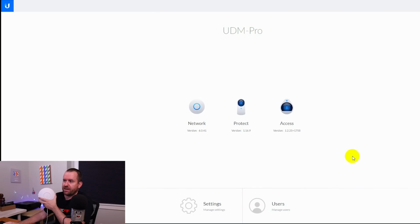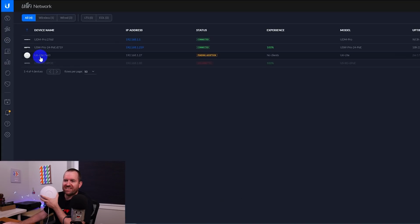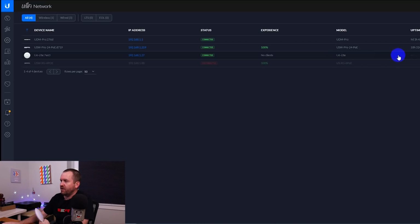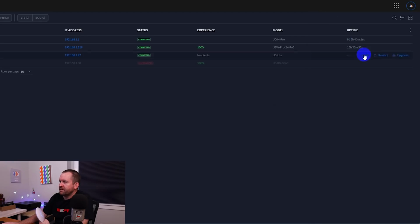All right, I have the U6-Lite plugged into one of my Gen 2 Pro switches, which is connected to a UDM Pro. I am currently running UniFi version 6.0.41. And once we're in UniFi, if we come over here and click on Devices, we now see a U6-Lite that is pending adoption. So let's go ahead and click Adopt. And we are now connected. It took about 1 minute to adopt. I have a solid blue light on the access point, and let's see if we do have an upgrade. So let's see, it came to me with version 5.43.14. Let's go ahead and upgrade it.